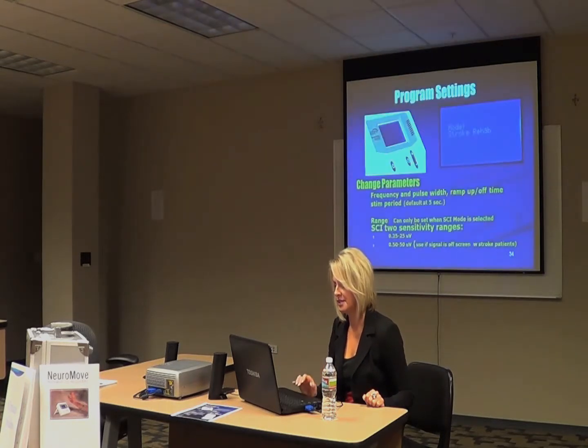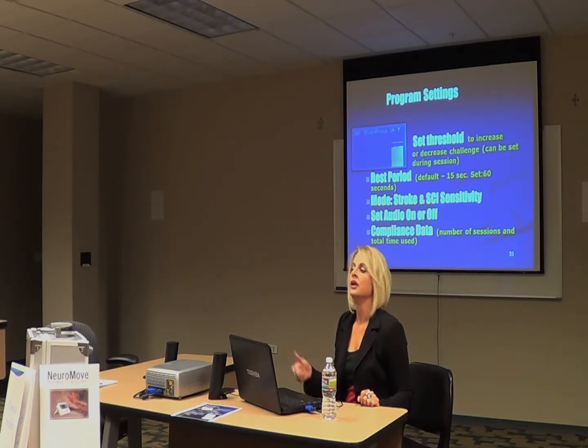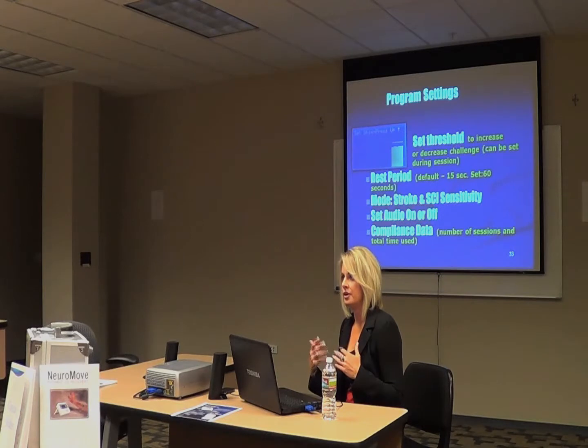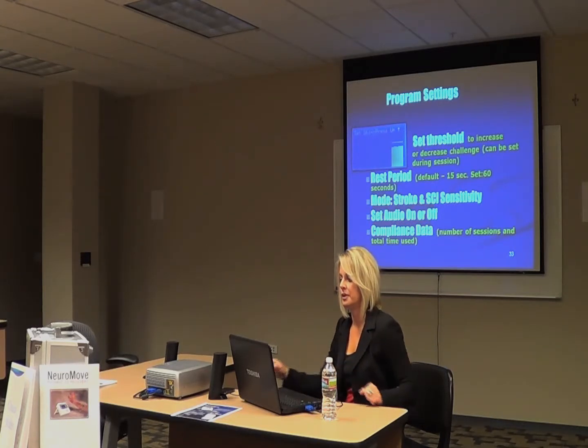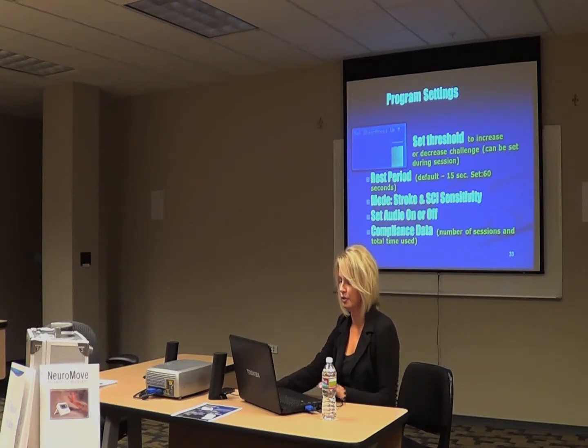And there's a compliance data part of this, that if you actually end up getting one for a patient at home, you can have them come in, you can check how often they've used it, just if you want to know if they continue the treatment at home. It's a good device, good tool for you as the therapist if they end up having it at home.